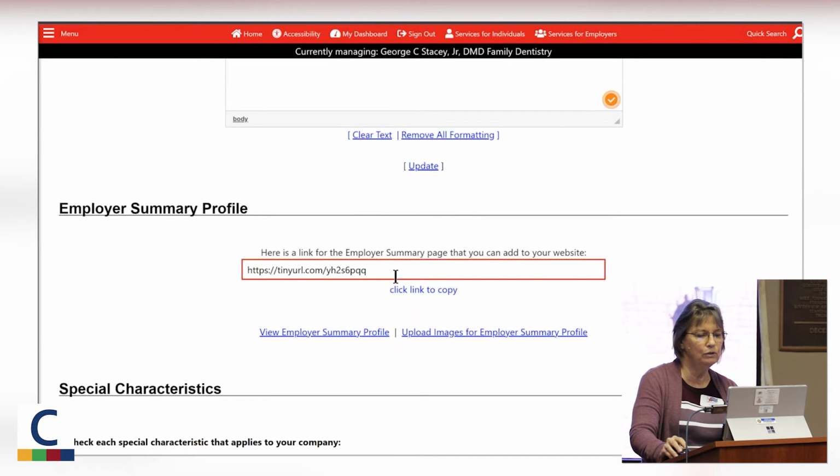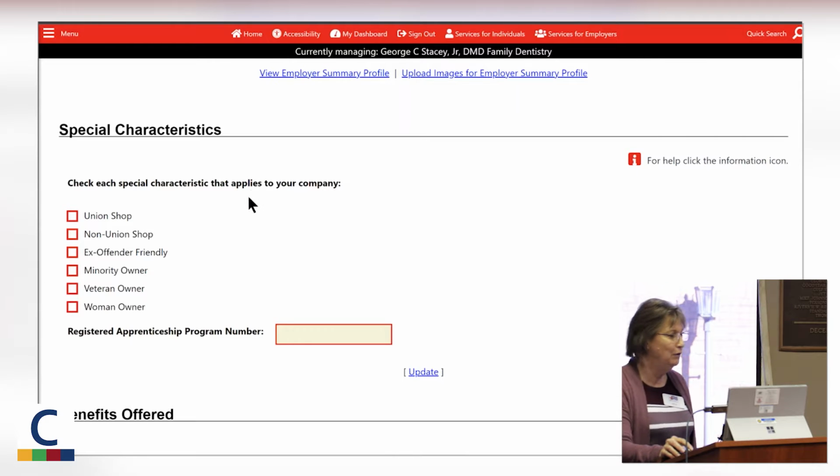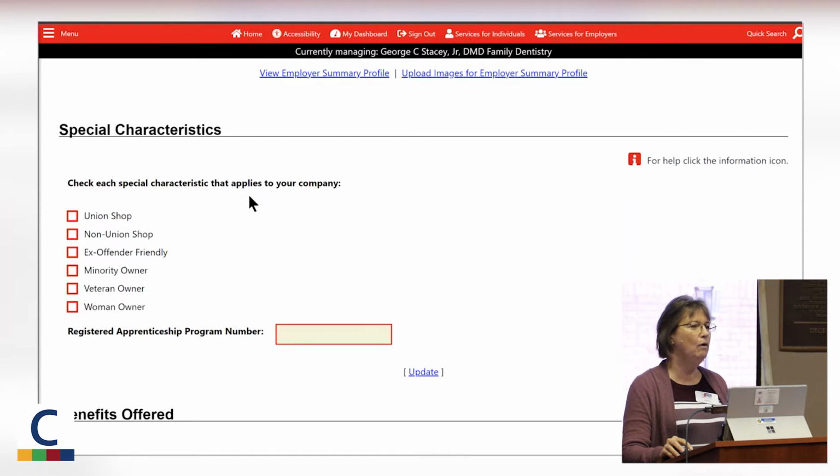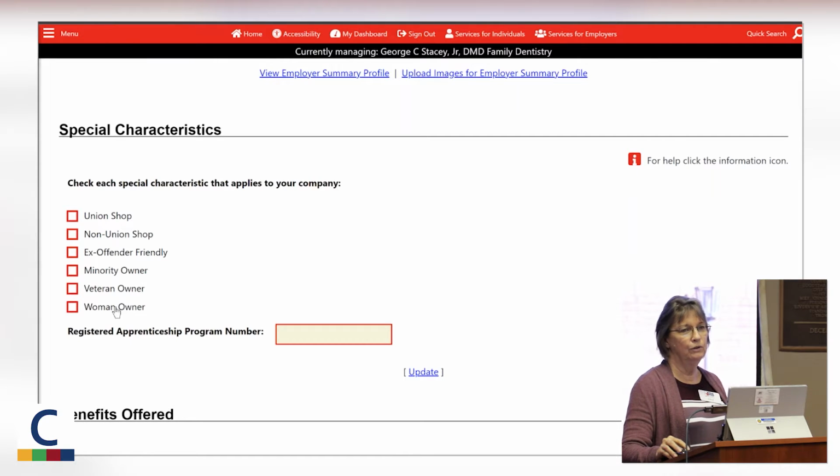He's got a little employer summary page, and this is a brand new feature right here in the AlabamaWorks system. It's called Special Characteristics. I don't know if you got a notification on it or not, but now employers can identify if they're union, non-union, ex-offender friendly, minority owner, veteran owner. Now, if your company hires ex-offenders, if they're ex-offender friendly, you can identify as that. And then a job seeker can also look for those companies who identify as that. There's a way they can search those out.